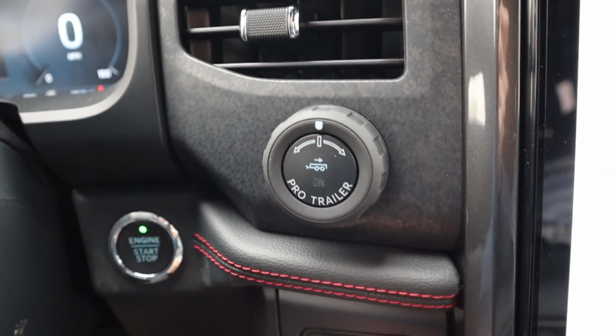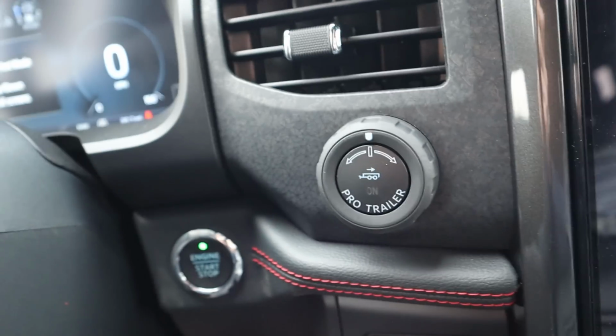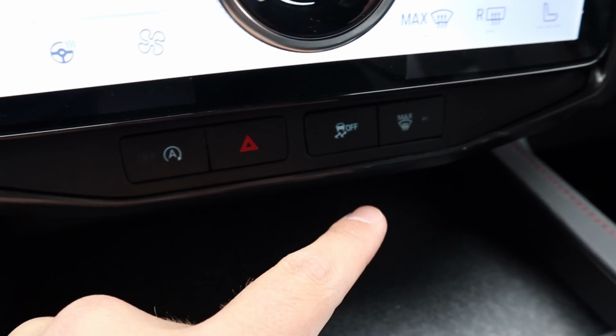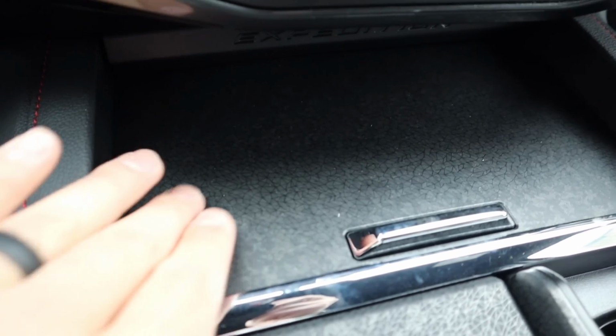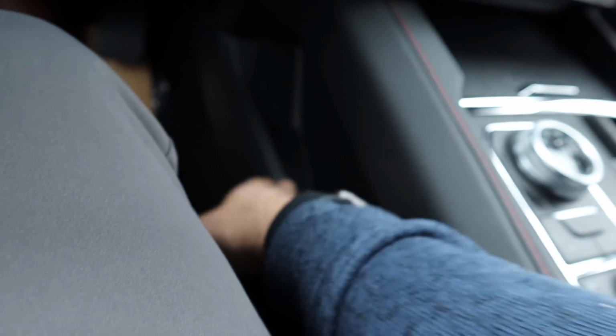We've got our Pro Trailer Assist, and then notice the red here, and you guys can see some of the trim here on the dash. Looks cool. Trailer brake controls, and then we've got our auto stop start down here, hazard lights, stability control, and then that's for the defroster. Wireless phone charger here, some USBs, and again look at the trim here, and then notice here with the stitching, and then we got some storage space here off to the side.